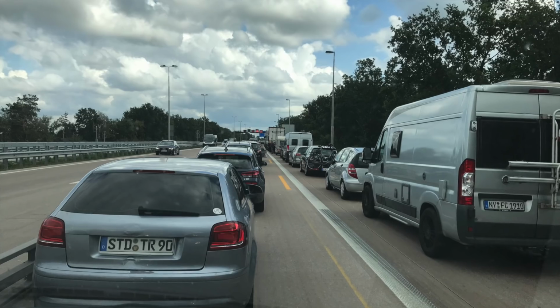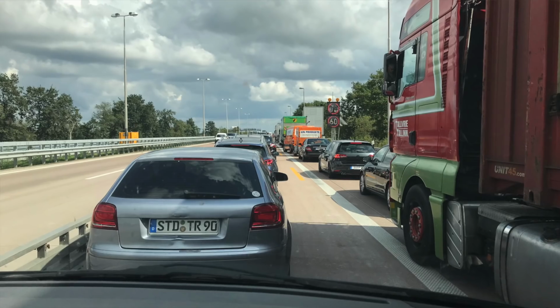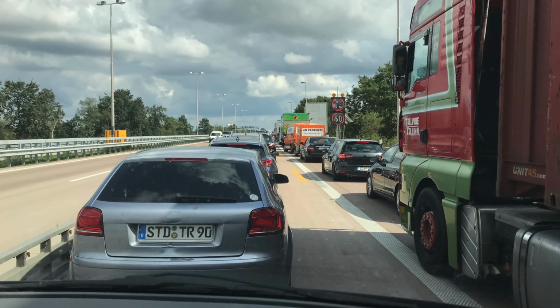Well, that is one drive I wouldn't want to do too many times again. Roadworks and traffic jams in Germany were a bit of a nightmare, to be honest. Probably held us up 2 or 3 hours. A little diversion in Denmark that shouldn't have happened.